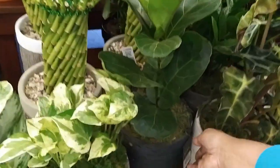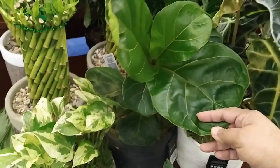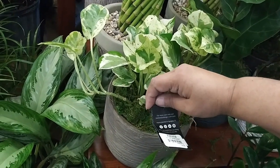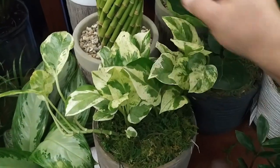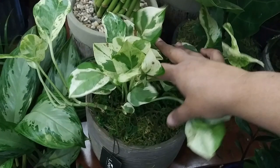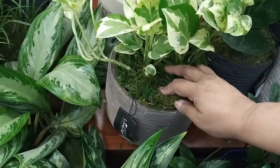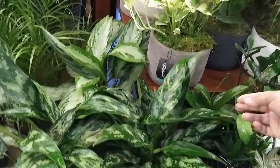They have a fiddle leaf fig here, $24.99. And is this a prosperity tree? $24.99. This looks like a string of pearls and jade. It's a little burned. And it's in a nursery pot. Looks like just moss up top, soil underneath.